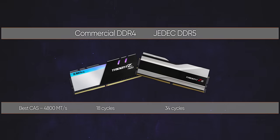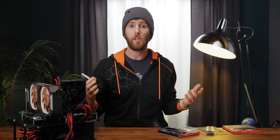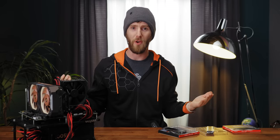But let's slow down for a second. In spite of its benefits, DDR5 isn't some kind of magic silver bullet either. And at the same frequency, let's say 4,800 megatransfers per second, overclock spec DDR4 is actually expected to outperform this base spec DDR5. Well, no problem, you might think. You'll just want to overclock the snot out of your DDR5 and go faster, right? Might not be quite that simple.